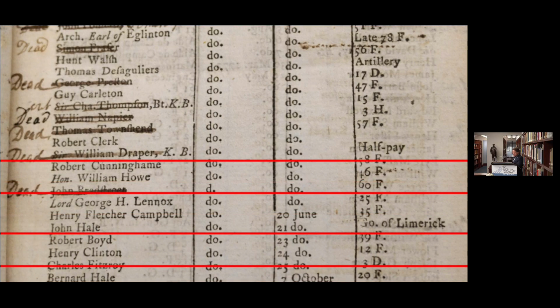Now, Generals Howe and Clinton remained in the Army and continued to serve. Howe served until 1803 and passed away in 1814. Henry Clinton remained in the Army and was promoted to the rank of full general in October of 1793 before being named as the governor of Gibraltar in July of 1794. But he was unable to assume that post because he passed away in December of 1795.